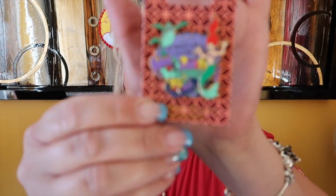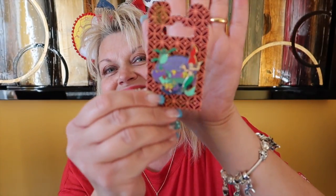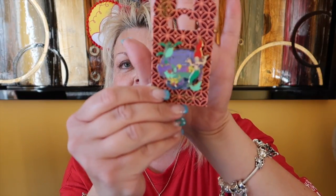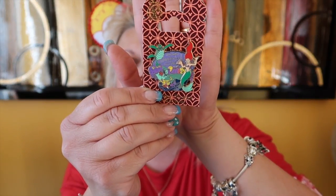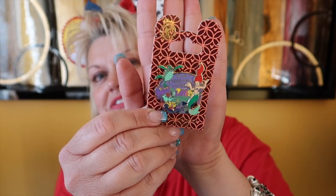Then Blake bought me another pin. He bought me the Little Mermaid one. Beautiful pin. I don't get Little Mermaid at the moment. And he bought me this because whenever we do the ride, I sing along and act really daft. Nothing unusual there then. So that was a memory for him, so he got me that, so I love that.